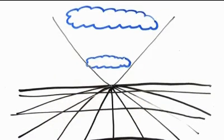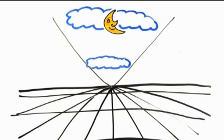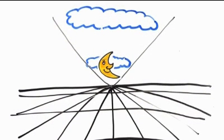Furthermore, our brains are used to objects moving towards the horizon becoming smaller, like clouds. So when our brain sees the moon at the horizon appearing the same size in our retina, it compensates for perspective and assumes it must now be physically larger.